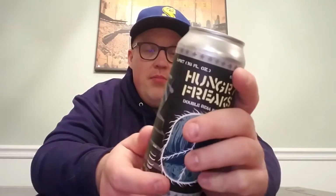Today I have a beer that is a collaboration between two of my favorite Charlotte breweries, Resident Culture and Divine Barrel. You can see from the label that this is a Resident Culture label. I believe it was brewed at Resident Culture. This is a West Coast style. It's called Hungry Freaks.